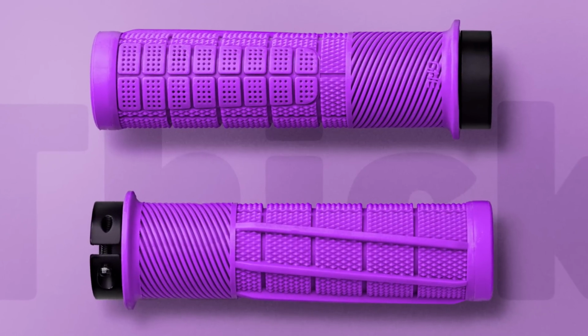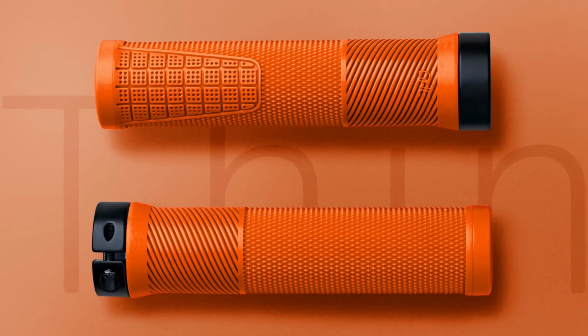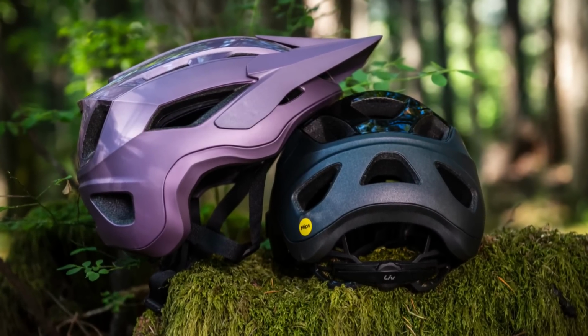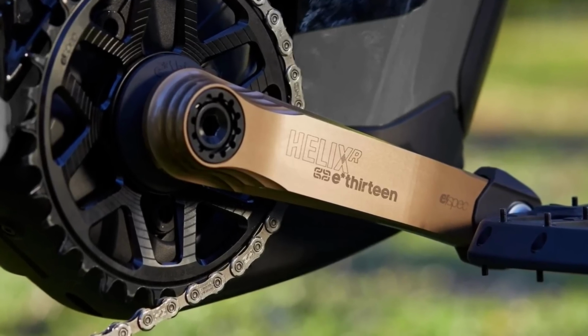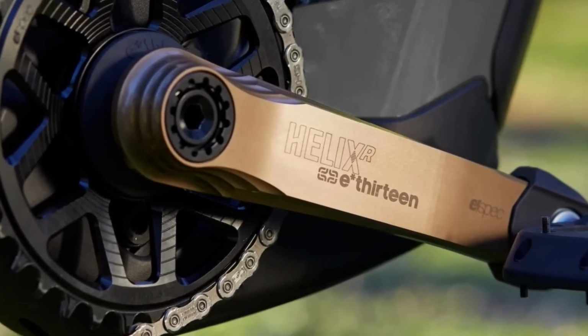To complete your cockpit with a grip that really fits your hand, OneUp has also just dropped the all-new Thick and Thin grips, providing 2 different diameters to suit your preferences. Liv just dropped the all-new Rail half-shell helmet, equipped with a MIPS Air Node liner that combines rotational impact mitigation with lightweight comfort. And to conclude this news section, E13 just dropped the new Helix E-Spec race cranks for any motor system presenting an ISIS drive spindle.